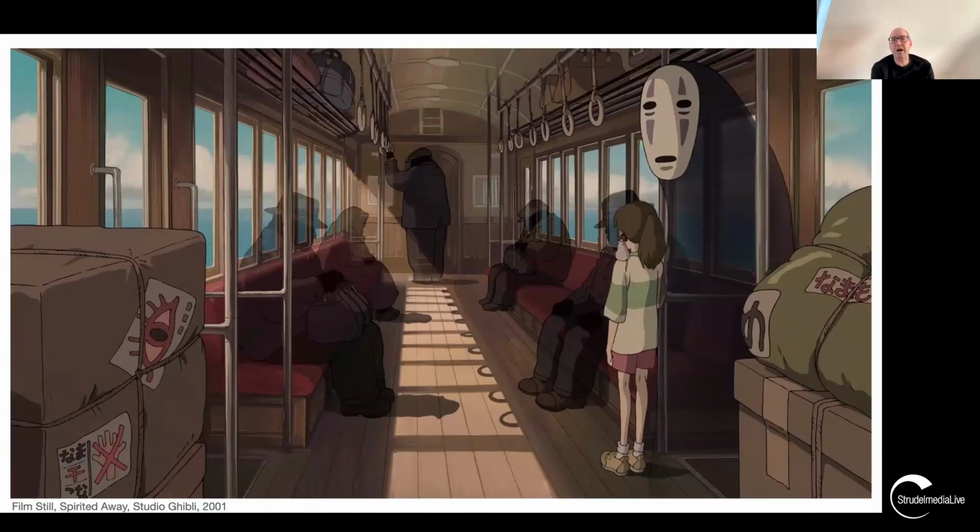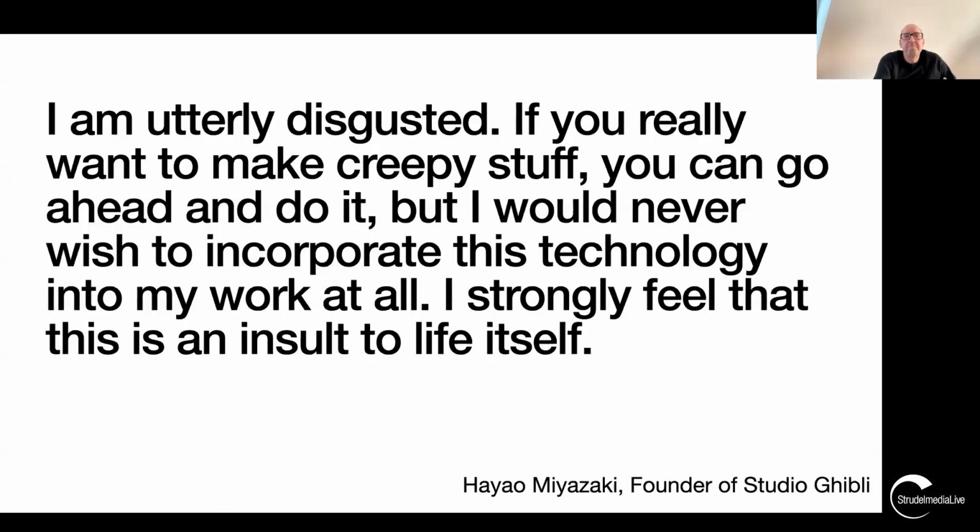He feeds these kinds of images into OpenAI and then teaches the OpenAI image generators to produce images in the style of Studio Ghibli. And this is even more disgusting if you know that Miyazaki hates AI. "I'm utterly disgusted. If you really want to make creepy stuff, you can go ahead and do it, but I would never wish to incorporate this technology into my work at all. I strongly feel that this is an insult to life itself." So it's very good that Altman never asked Miyazaki for permission to use his artwork.